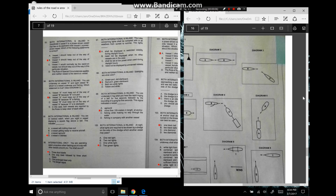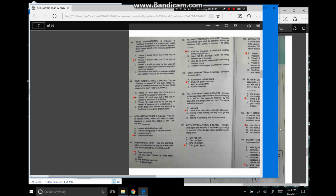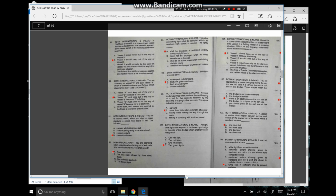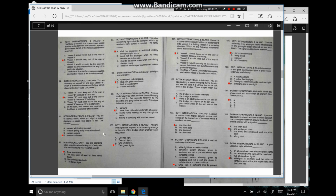Okay, number 95. Both international and inland. You are on lookout watch when you sight a vessel displaying a square flag above a ball. This indicates D, a vessel in distress. Square flag is vessel in distress. Okay. Number 96. You are operating a stern propulsion when backing out of a slip with other vessels around you. You should sound A, 3 short blasts. I'm moving to rear. I'm reversing.